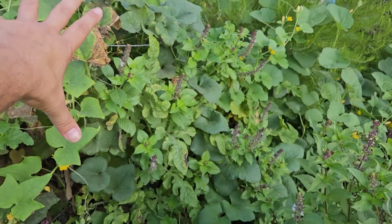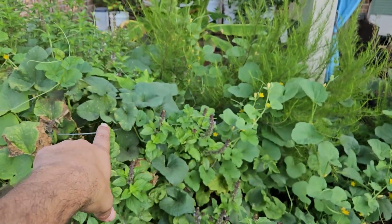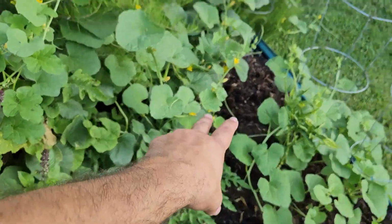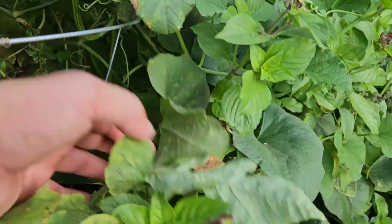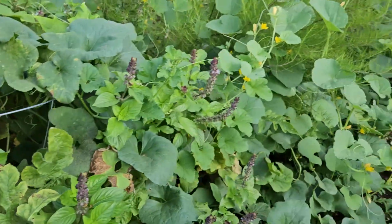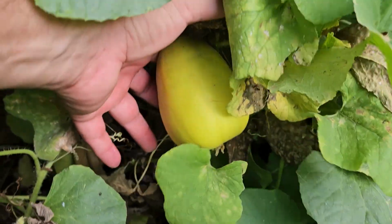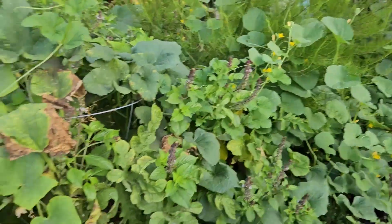So as you can see, everything grew from this side, and now look at it over here. Everything has fallen over. All these metal tomato cages that were over there have all fallen over. And look, it's all into this bed now, which is nuts to me. Nuts. Oh, here's one. There's a golden crisp melon right there. Oh, there's a real good one right there. Look at that one. Let me get in here. Yeah, that's a good size one right there. And it's not ready yet, but it'll be ready soon.